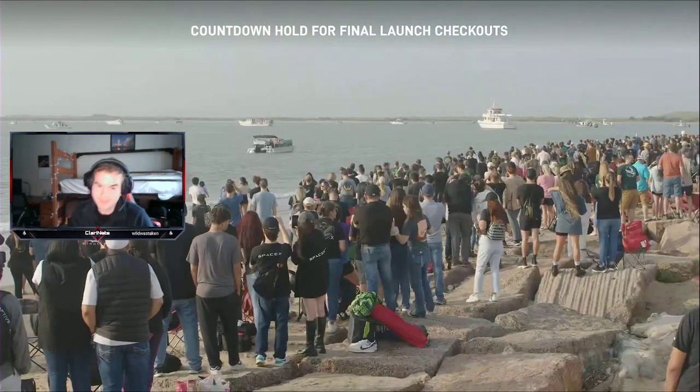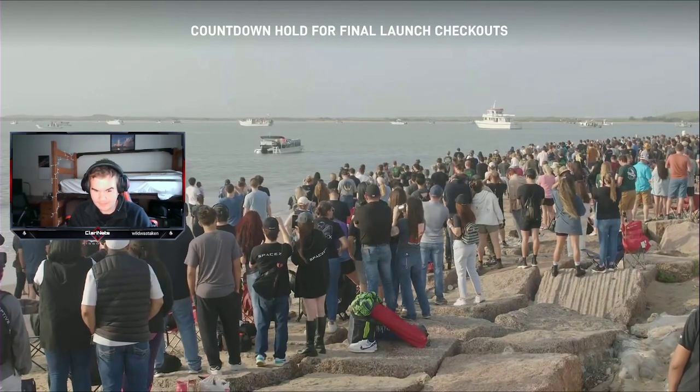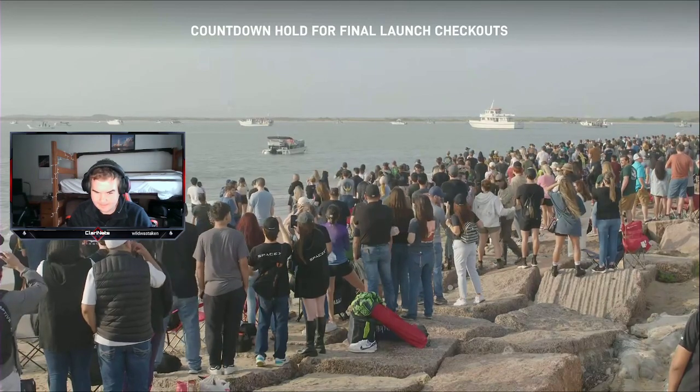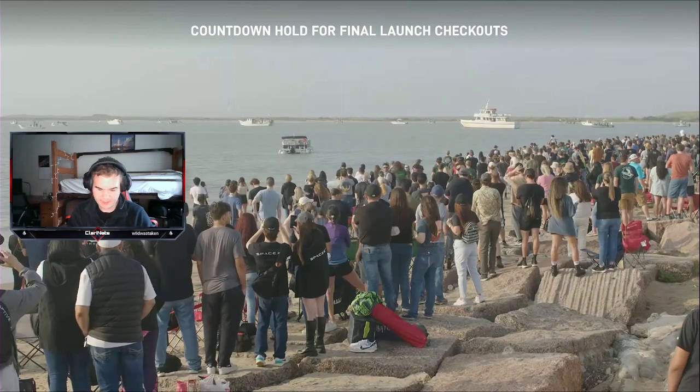Falcon 9 is a little bit different. Once we start propellant loading, we pretty much have to go at the targeted time. Otherwise, the propellants can warm up, and we may not have the performance for that particular mission profile. It's a little bit different on Starship. Folks, if I can interrupt.